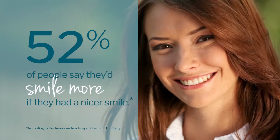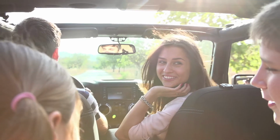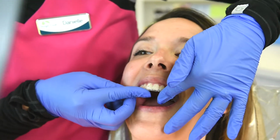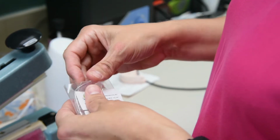I think it's amazing how a smile can impact a person's confidence and their feeling about themselves. The main difference between Confident Aligners and any other aligner system that's out there is it is a complete in-house product. Confident Aligners is truly 3 very simple steps.